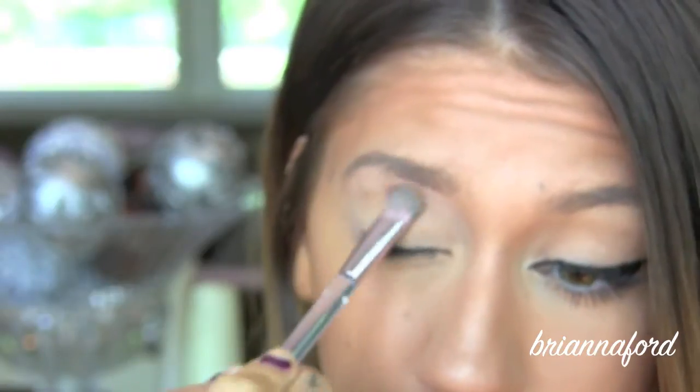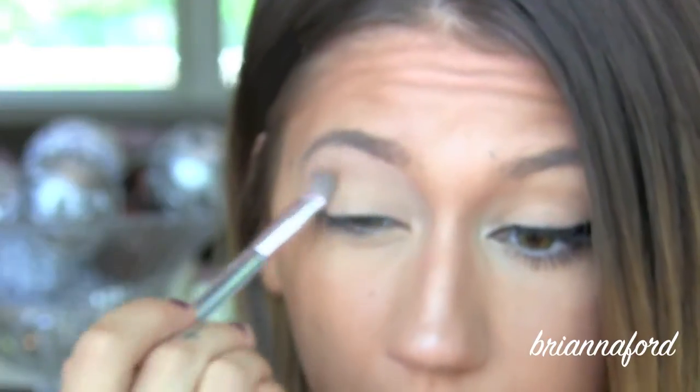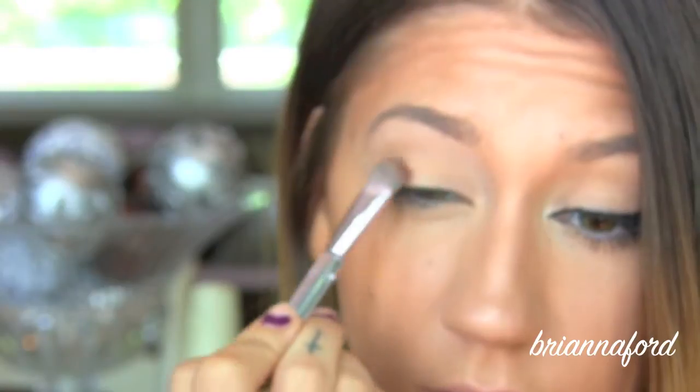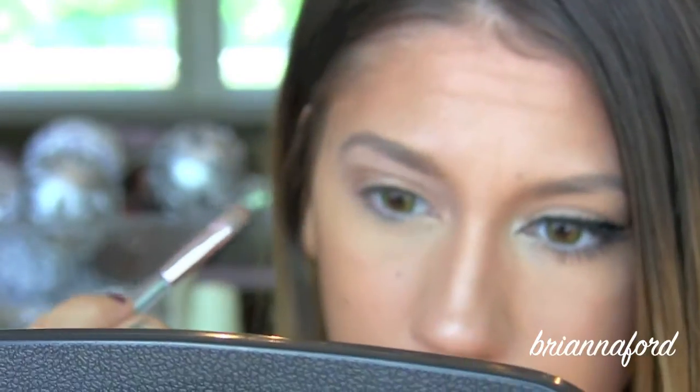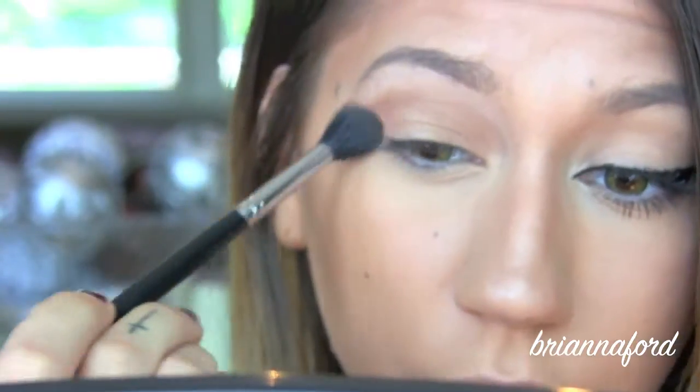And I want to bring that shade up to my brow bone. And you see how it just created a little more of a shadow. For my Shany Cosmetics palette, I'm taking this golden brown, and again putting that on my eyelid and dragging it out to the crease. Then with my blending brush, I'm just going to go over everything.